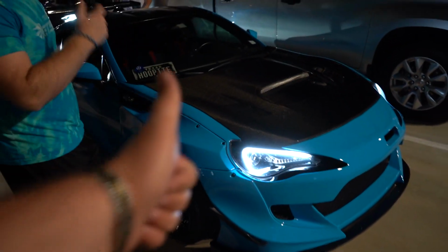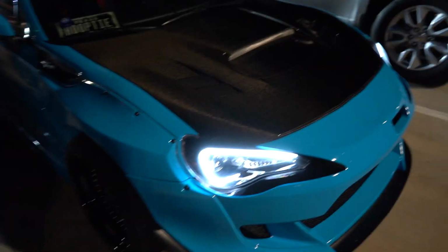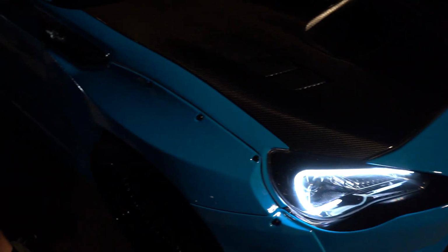Yes, sir. It's looking mighty fine. It came out much better than I actually was expecting, sir. Well, thank you. It looks very good. But I'm sure we'll see more of this car around.